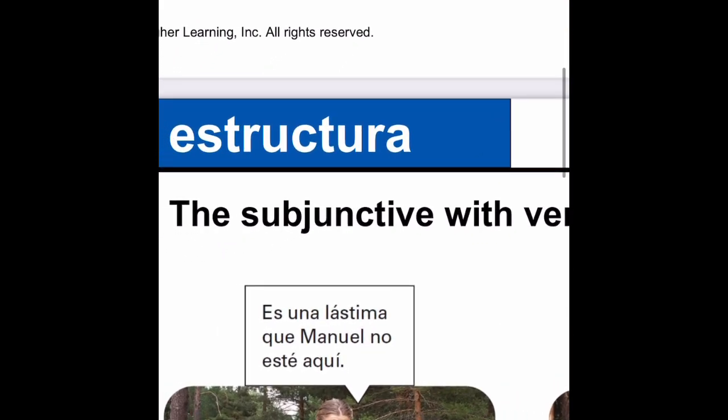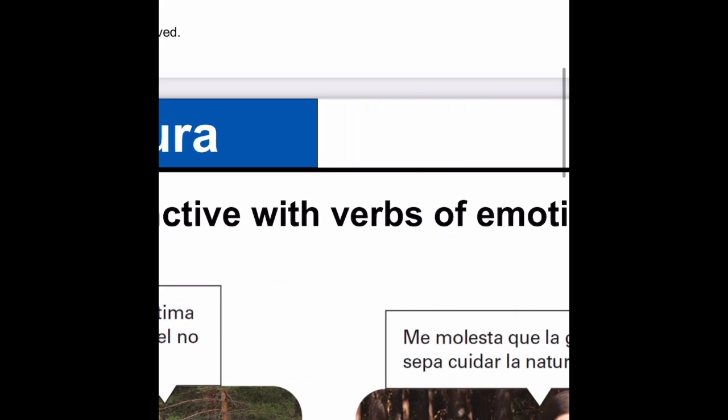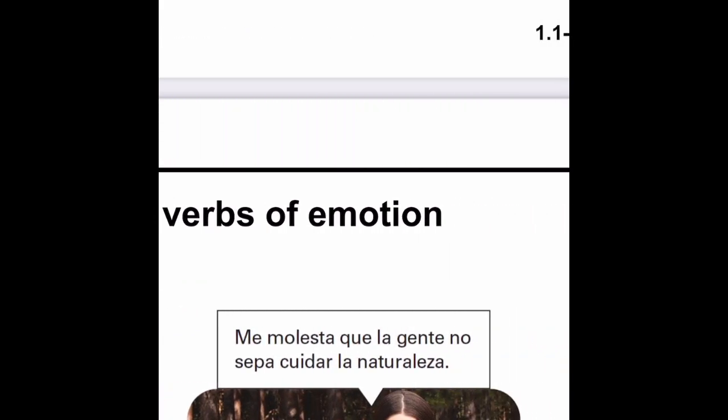Here are two more examples. Es una lástima que Manuel no esté aquí. And me molesta que la gente no sepa cuidar la naturaleza. There we go.